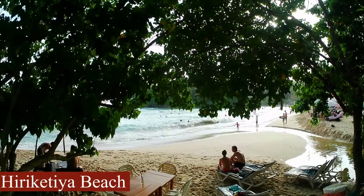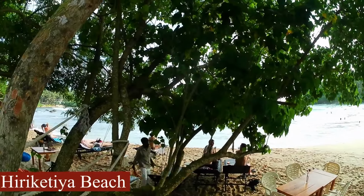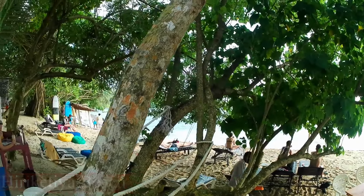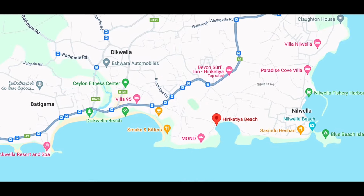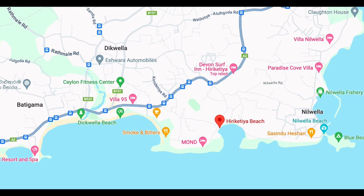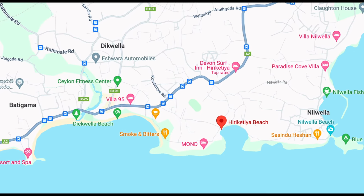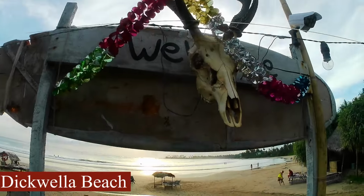We checked into our hotel and headed to Hiriketiya beach to get our first view of the Sri Lankan coastline and have some lunch. Hiriketiya is known for its beautiful beaches and laid-back vibes. Both Dickwella and Hiriketiya beaches are at a walkable distance from each other, so while staying at either place, it's easy to cover both. For the evening, we decided to head to Dickwella beach.